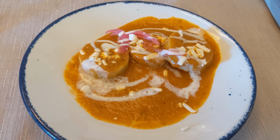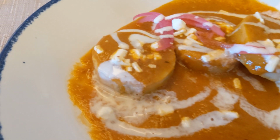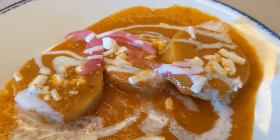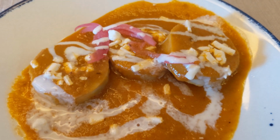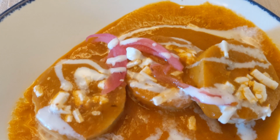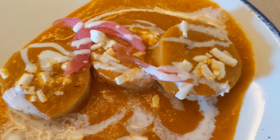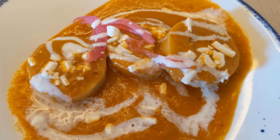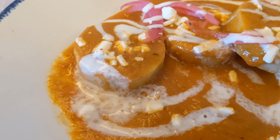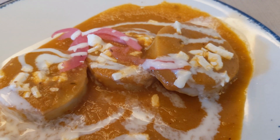The next dish that I think you should try is a tamal brazo de reina. At first glance, you may think it's just a regular corn tamal like you can find all over Mexico. But what makes this dish unique is that it's filled with hard-boiled egg and then topped with a very flavorful pumpkin and tomato sauce. It also has chaya in it, a leafy green superfood that's really common around this area. The slices of tamal really soak up all of the rich flavors of the sauce, making for a really delicious meal.